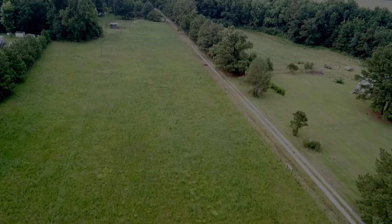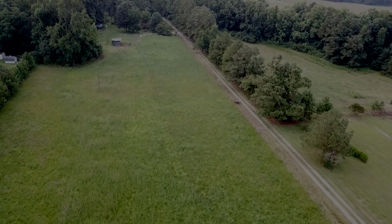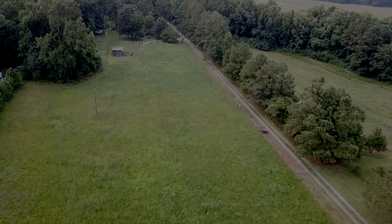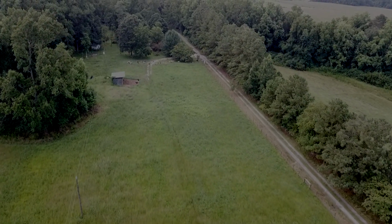Julie and a good friend founded Red-tailed Farm in 2015. During the first few years, they began the process of restoring the land and establishing the farm. They started with a few laying chickens and a couple of pigs.